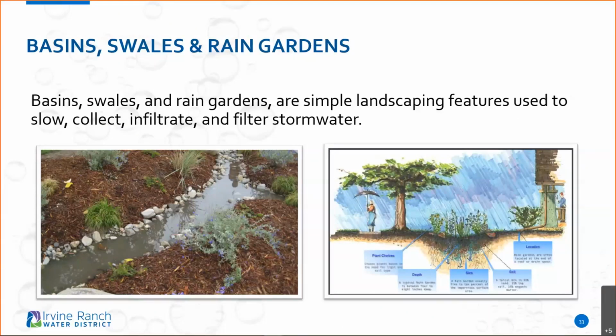So, one thing about rainwater is we want to slow it down. We want to spread it out. We want it to infiltrate back into the ground and be utilized by our plants, and then get cleaned up by our soils and back into our aquifers.